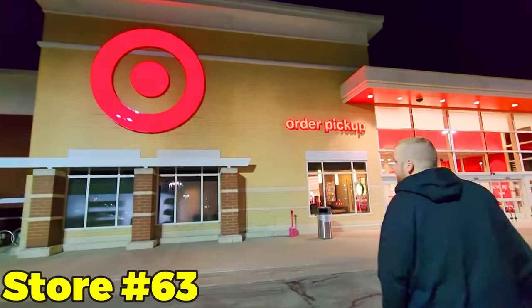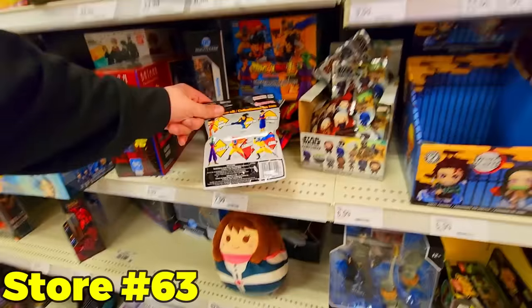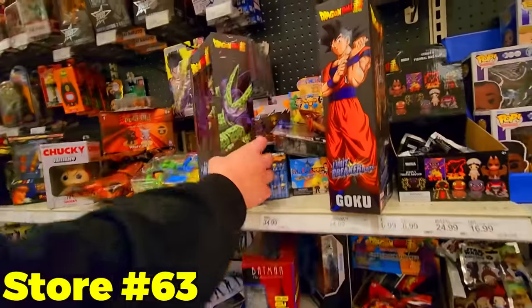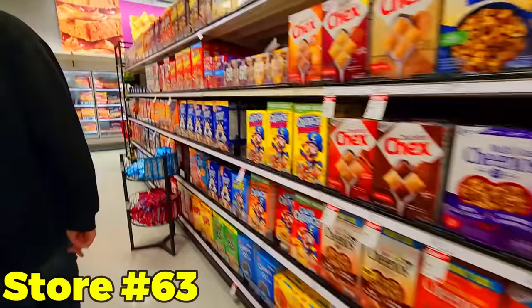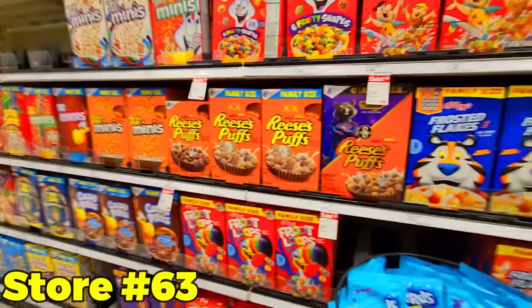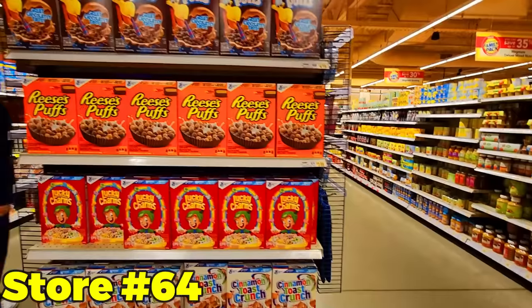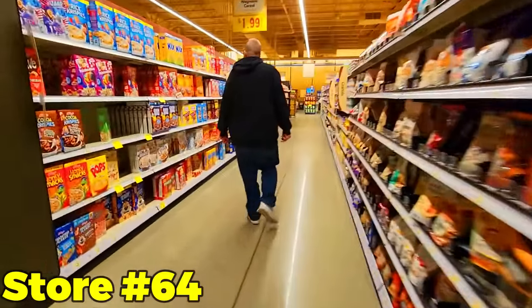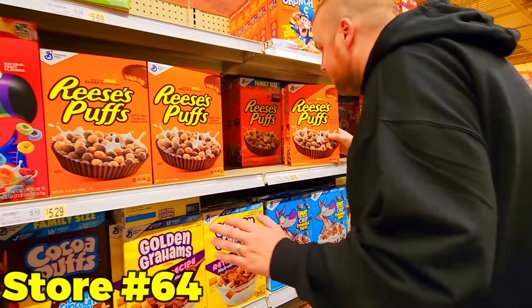Then we drove another 20 minutes to get to a much, much bigger Target, and first went to their anime section, and surprisingly, they had the biggest selection of Dragon Ball stuff we'd ever seen, but of course, it's the normal stuff that we have all of already. Then we went to their cereal section just to see a bunch of regular Reese's Puffs and no Goku ones again. Across from that Target was another grocery store called Wegmans, so of course we went in there to check this cereal section again, and no Goku. I'm really starting to believe this cereal does not really exist.